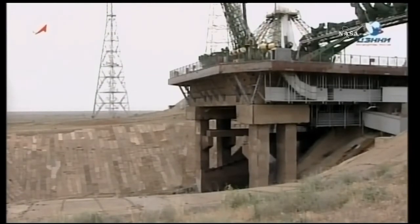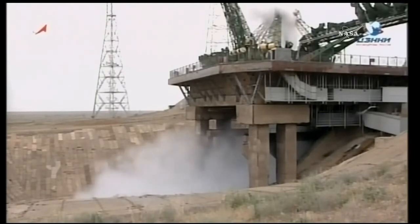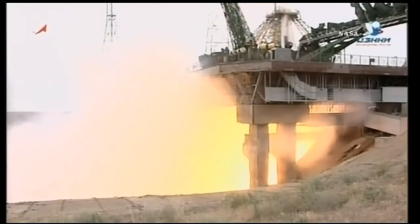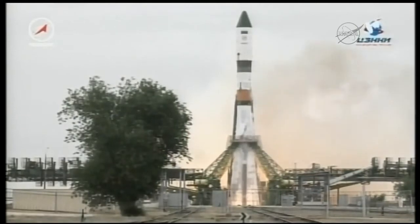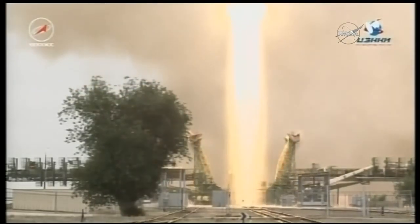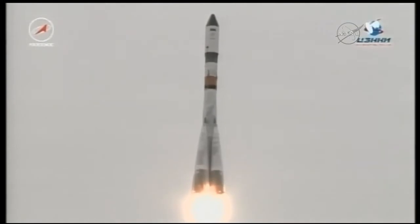Ignition. The launch command has now been issued. Engine start underway. Turbo pumps coming up to flight speed. Engine turbo pumps at flight speed. Engines at maximum thrust. And liftoff. Liftoff of the 67th Progress resupply vehicle bound on a 2-day journey to the International Space Station.